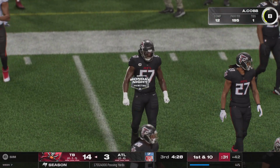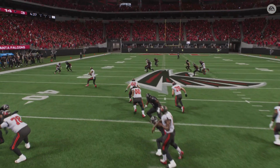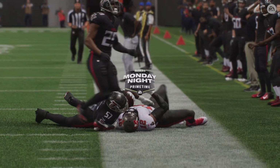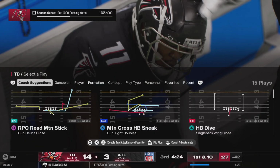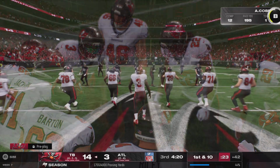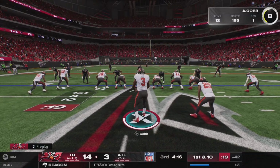17 yards on that play. Good for a Buccaneers first down. Now this is the epitome of a really short throw and a really nice run after catch. And listen, for a quarterback, it all counts the same. You don't always have to throw the ball downfield to generate explosive plays, and these drag routes can be very, very effective.